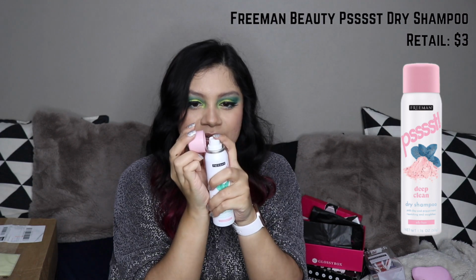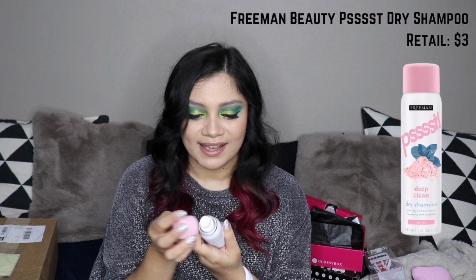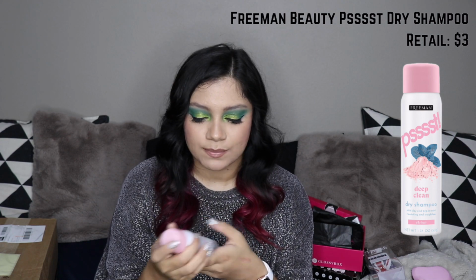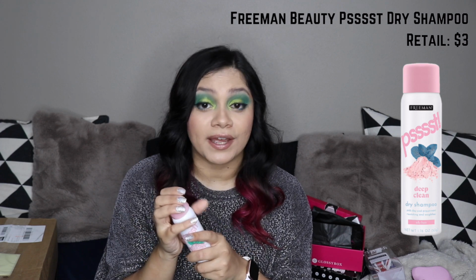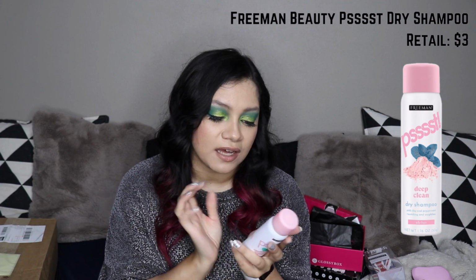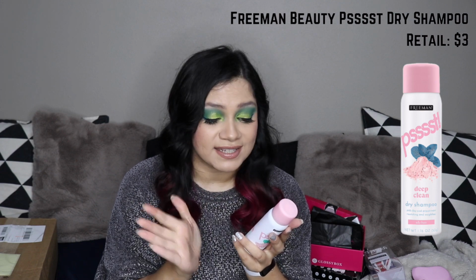Let's just spray it in the cap because I want to see what it smells like. Ooh, to me it smells like bubblegum. I like that smell. I thought it would smell minty because it says it has peppermint, but it must also have fragrance. That smells so good. Okay, it does have rice starch and it has pink clay that's gonna absorb the oil. It does say 100% free of parabens, phthalates, sulfates, and not tested on animals.